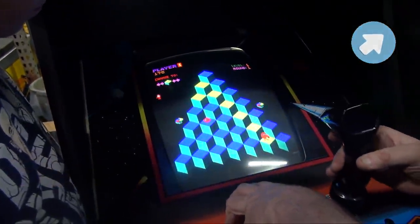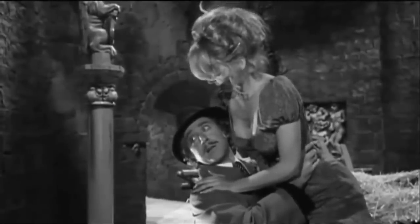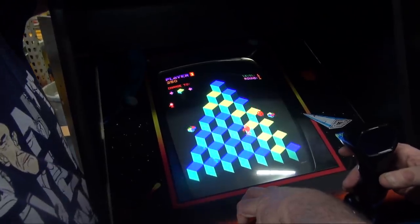We couldn't figure out why the knocker is hooked up. But nice knockers. What knockers? Oh, thank you, Doctor. I don't know. But anyway, you can't say that during my video.